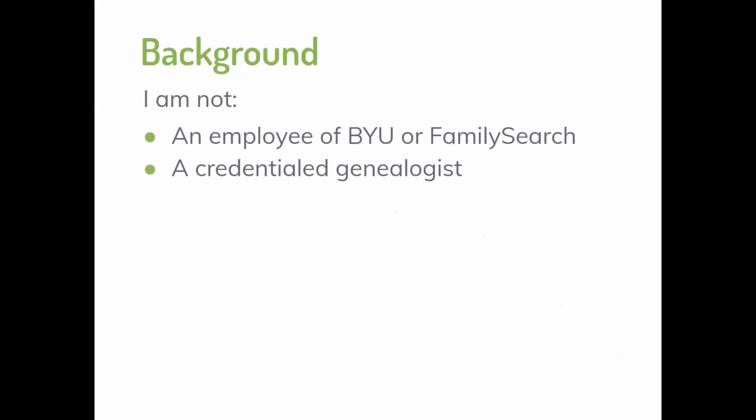So first of all, I wanted to be upfront that I am not an employee of BYU or FamilySearch. So I don't speak as an authoritative source for them or anything like that. I'm also not a credentialed genealogist. I love genealogy and I've been doing it for many years, but I don't have a credential. I don't do it professionally. So I wanted to make that clear up front.